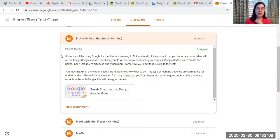It says, since we will be using Google for much of our learning in ELA and math, it's important that you become comfortable with all the things Google can do. You'll use your ELA time today completing exercises in Google Slides. You'll create text boxes, insert images, resize text, and much more. Tomorrow, you'll put those skills to the test. You must read all of the text on each slide in order to know what to do. This type of learning depends on you reading for understanding. This will be challenging for many of you, but you'll get better at it as time goes on. For others who are more familiar with Google, this will be a good review.